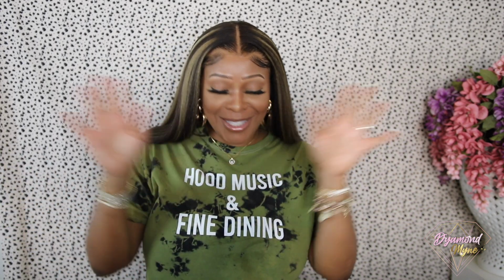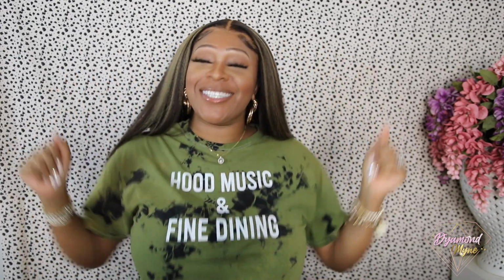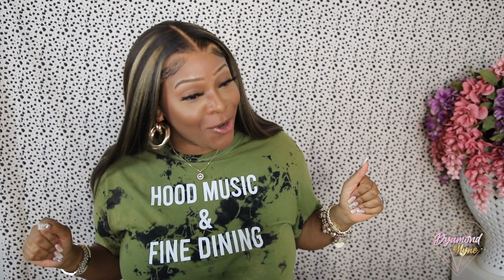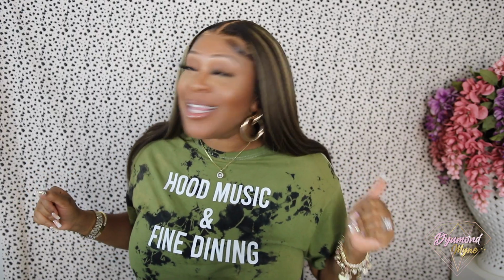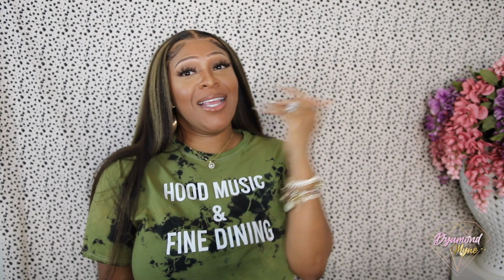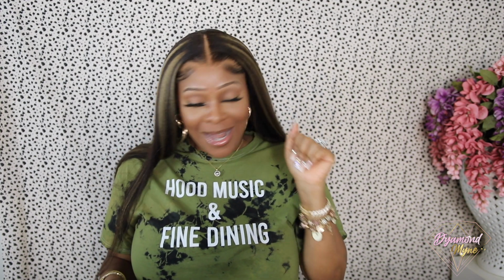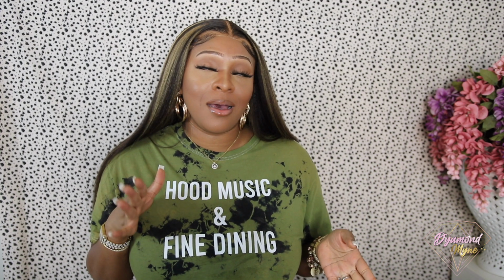Okay, first of all, let's just talk about it. Let's just get into it. Let's not even play with the girls. Let's give them what they need, because this is what the girls need. First of all, let me just say this: wigs and kinky texture is a hell of a combination. Let me just put that out there. Wigs and kinky texture is just a whole vibe.